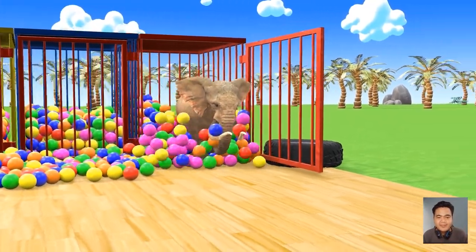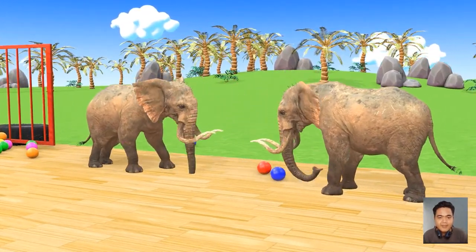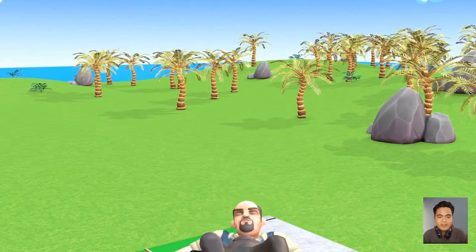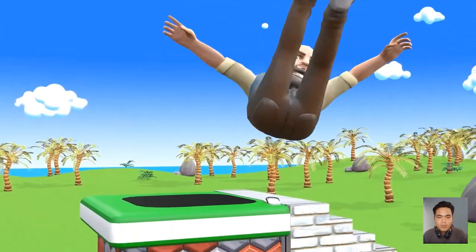Another elephant. And look at the balls. Nice. Yahoo! Hooray! What's that? Monkey. Oh, looks bad. Oh no.